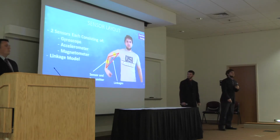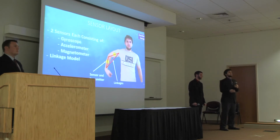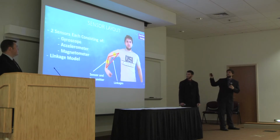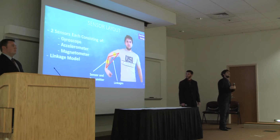So this is our sensor layout. We had 2 sensors, again, consisting of the gyro, the accelerometer, and the magnetometer. These were placed at the yellow shapes on the bicep and the forearm. They were placed at the center of mass of each of those locations.